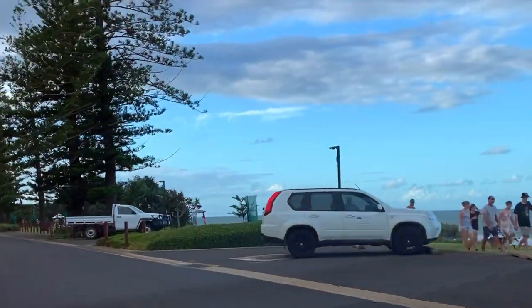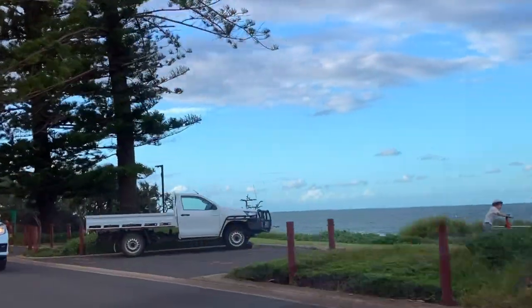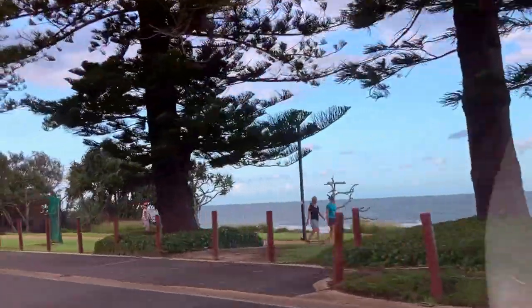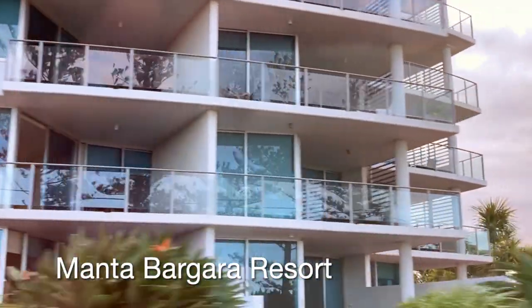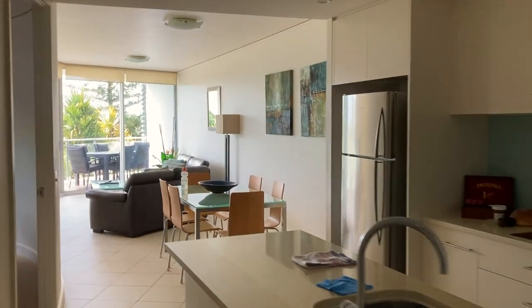We came to Bargara on our way home from our trip to Airlie Beach last year, but we didn't stop overnight. So this time we're staying for a couple of nights so that we can visit the Turtle Centre at Mon Repos and watch the turtles hatch and make their way down the beach to the ocean.